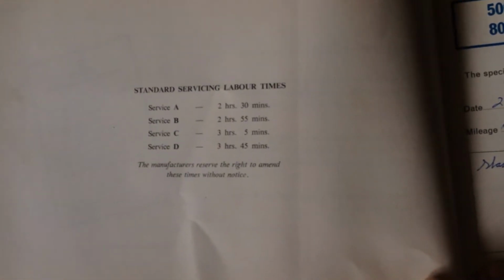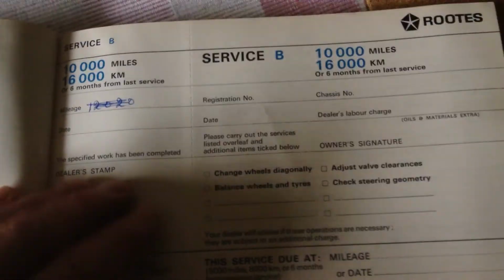With cigarette breaks, I've no doubt. And a coffee break and a long lunch at the British Leyland canteen. You can come and eat at our canteen and we'll make that service D 6 hours long. No, I'm joking, but there you go.